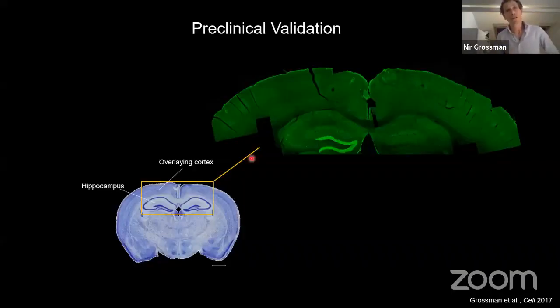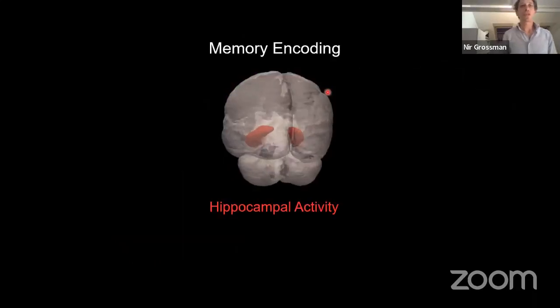Previously, when we reported the technology, we demonstrated it in animals. We showed that we can target a deep structure called the hippocampus, which is critical for memory. We measured that using immunohistochemistry, which lights up everything that we stimulate. You can see we stimulated the deep structure, the hippocampus essentially, without the overlying layer. There's no lighting up of cells in the overlying layer.